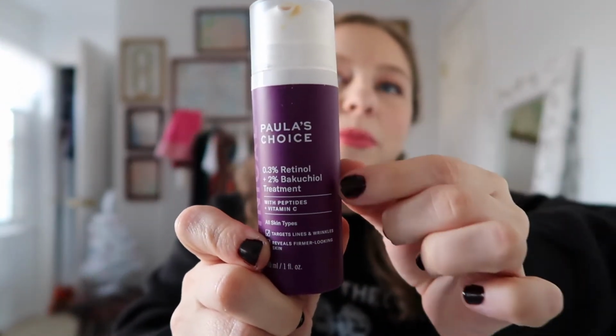Apparently, y'all, I don't know how to say that word. I can't say this little B word. I have no idea what that says, but that's supposed to be fantastic for the skin as well.